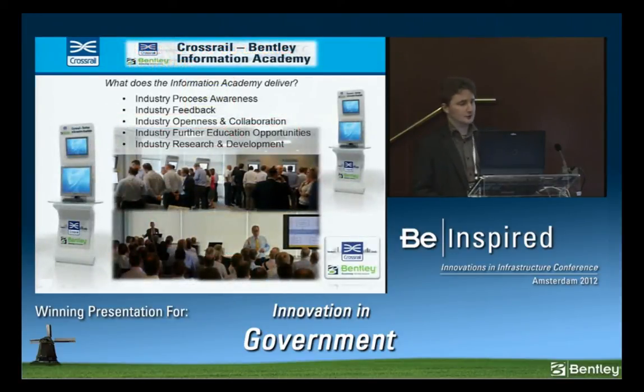So, of course, we're building all of these tools and solutions. We need to let the supply chain and contractors know what it is we're doing. Therefore, in this year, in 2012, Bentley and Crossrail opened the Bentley Information Academy at Bentley's headquarters in London. And what this did was create a mirrored environment for the contractor to come in and understand and become aware of the processes and procedures as well as the toolkits that we're using within this environment. And it also gave us a positive feedback mechanism for them to be able to help us to enhance the tools that we're using.